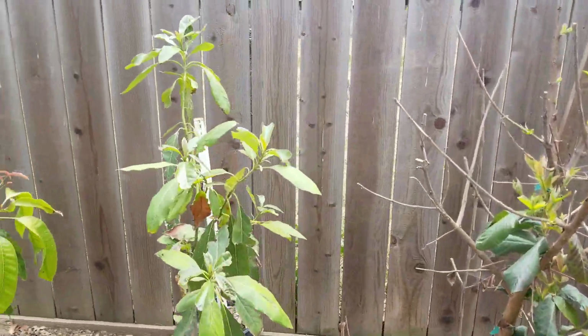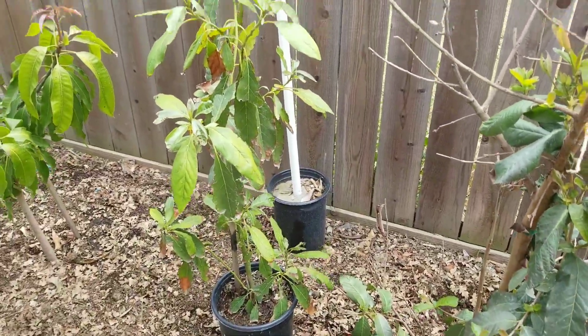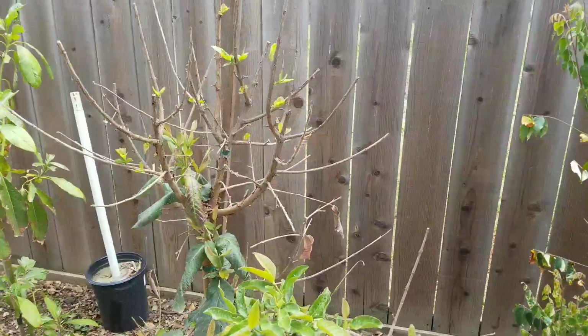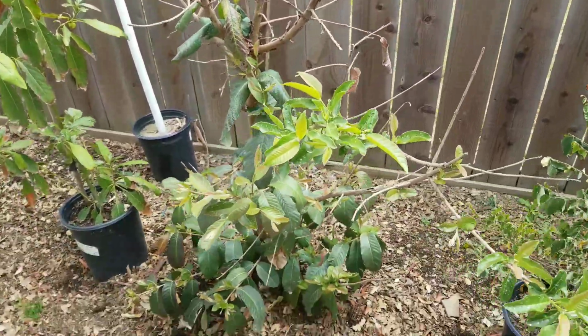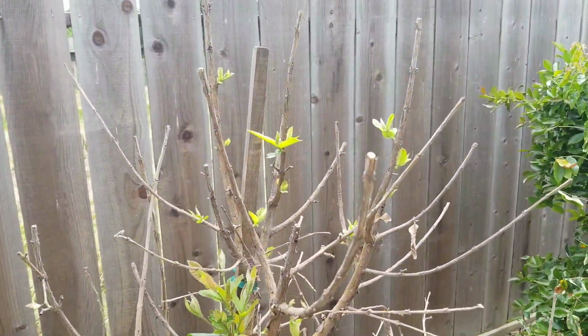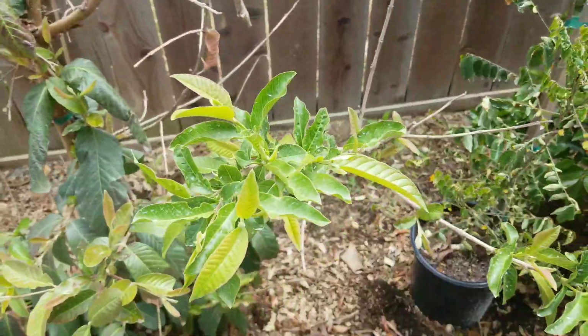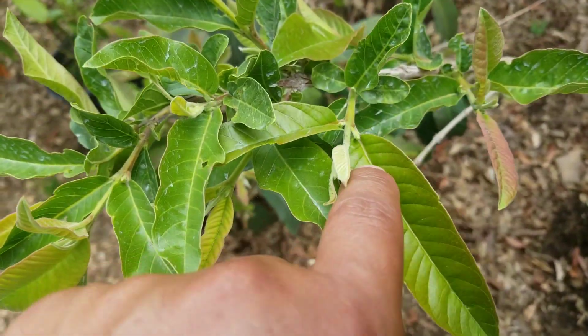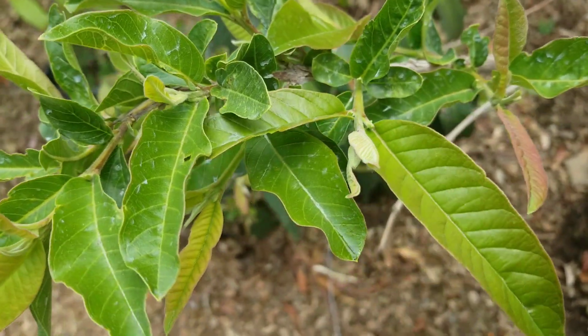This is another avocado from seed. My guava, pink guava, starting to push back right now, or push new growth, I'm sorry. Got little flowers that are going to start coming out soon, which are these little guys here between the leaves.